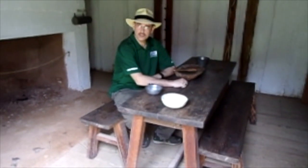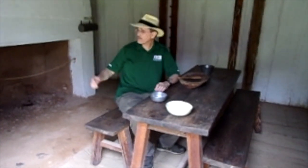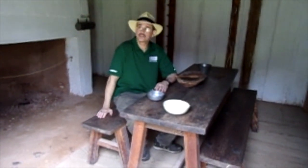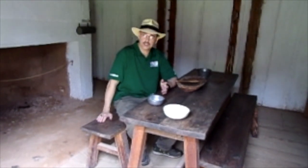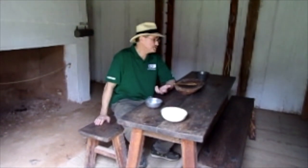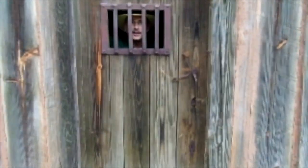Here inside one of the buildings at Fort Saint-Jean-Baptiste, you can see that this was a very well constructed fort. The buildings are fairly comfortable for the soldiers and settlers. This was about as good as life got on the frontier.